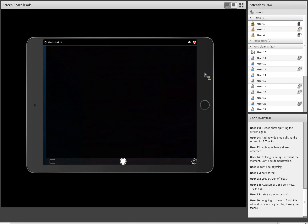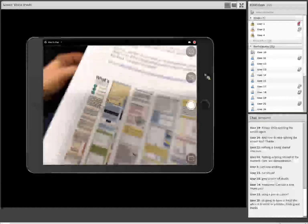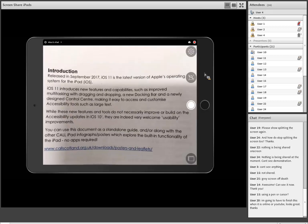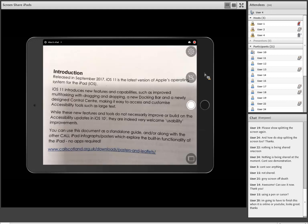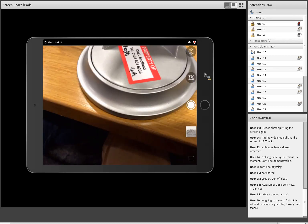Claro ScanPen. And this is such a dead good app. It's probably my favourite of all time. Basically, you take a picture of the screen full of text, tap on the picture button, it takes a couple of seconds, and now I just swipe down. Released in September 2017, iOS 11, the latest version of Apple's operating system for the iPad. It has problems with the word iPad. Introduces new features and, to be honest with you, it was a bit squint.